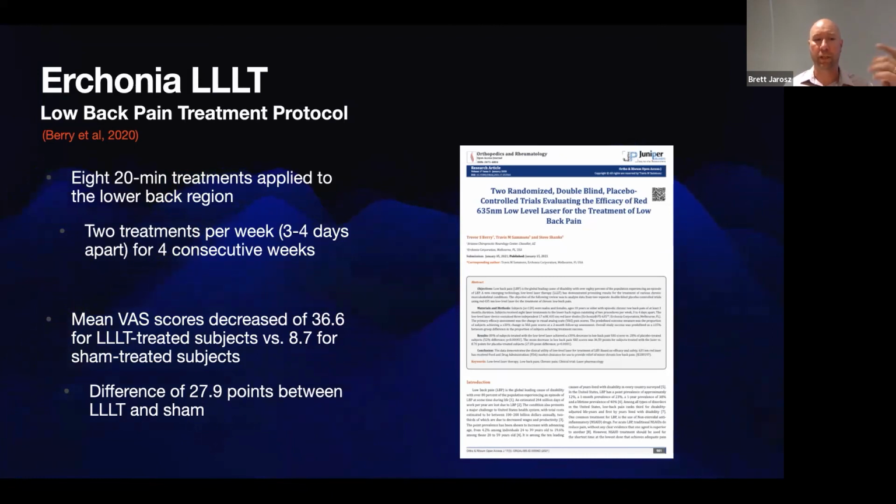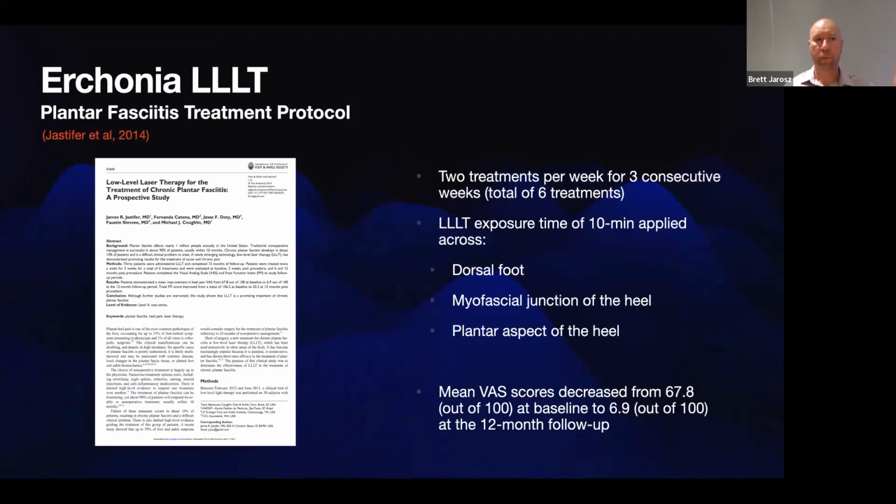So the difference, you got improvements with the LED. Yep, you got improvements, better improvements when we're using the laser. Then the plantar fasciitis. So far we've got neck and back pain that we've got evidence for, that you can go, yeah, I can treat neck pain with laser. I can treat low back pain with laser. And again, that's specifically talking about a 635 nanometer wavelength.